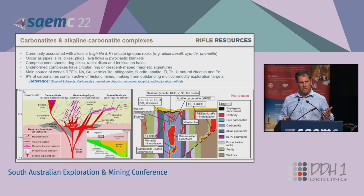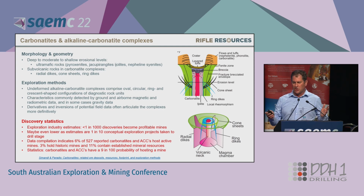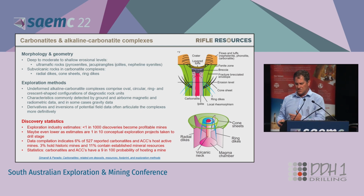Now, I've got 3 slides that talk about, I suppose, the characteristics of a carbonatite mineral system. I'm not going to dwell into it in the interest of time, but these slides are here for people to peruse at their will. I'm sure the presentations will be made available. I do just draw your attention to the reference here, which I grabbed most of this information from. So the origin of carbonatites, their tectonic setting, alteration that's associated with them, their morphology and geometry, which in particular is here about radial dikes, ring dikes, cone sheets. I'll talk a little bit about that later in the talk when it comes to the geology interpretation I've done.